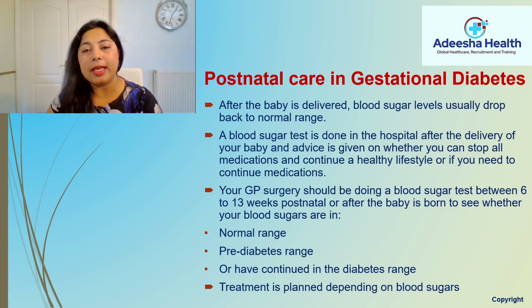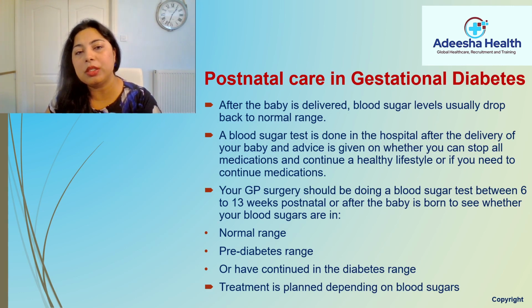So coming to the postnatal care in gestational diabetes, while you're in the hospital, you will have a blood test done. And if the blood test shows that you've got normal blood sugars, then they will say you can stop the medications, which includes oral medication like metformin or insulin, and encourage you to continue a healthy lifestyle. If your blood sugars are slightly raised or not, they will discharge you with advice. And in the GP surgery, between 6 to 13 weeks, another blood test is advised, a blood sugar test. When they do the blood sugars in the GP surgery, your blood sugars either would have dropped to the normal range, or it will be in the pre-diabetes range, or unfortunately sometimes your blood sugars will continue to be in the diabetes range.